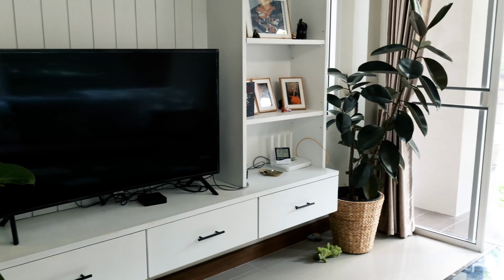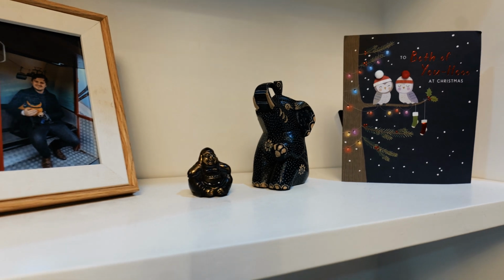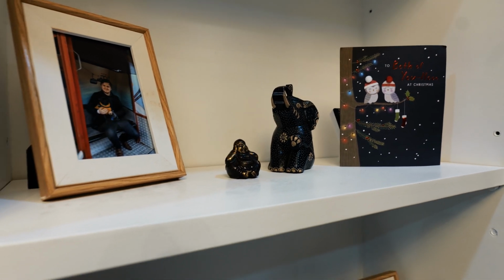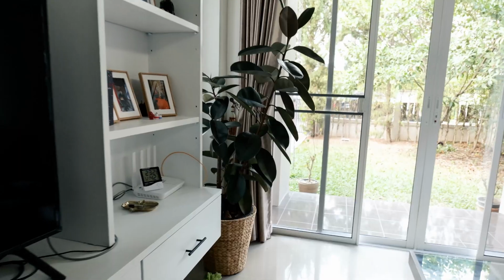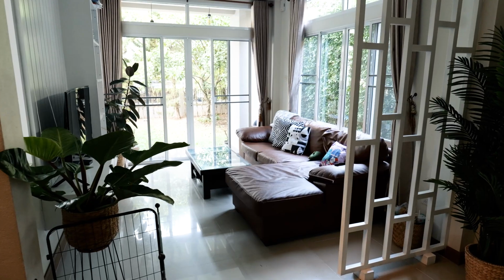We've also got lots of storage, so we've got this floating shelf that works really well to save space. Shelving as well, which we've been able to put pictures and put little personal touches on there. Coming from the UK, we've always wanted to have lots of plants, but in the UK they're so expensive. But here, this cost me 240 baht, which was around £4. So we've been able to buy things that wouldn't really have been in our price range, and we've been able to do that around the house.